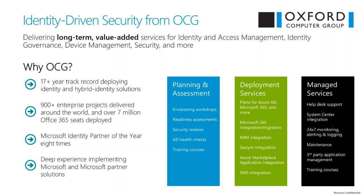We have 900 plus enterprise projects delivered around the world, and over 7 million Office 365 seats deployed. We've been named Microsoft Partner of the Year on a number of occasions, and we have deep experience implementing Microsoft and Microsoft partner solutions. I myself am a principal architect with Oxford Computer Group, been with the firm for about 5 years.